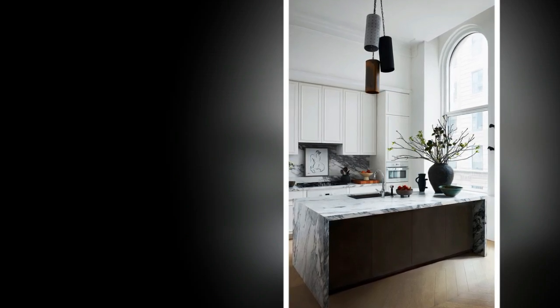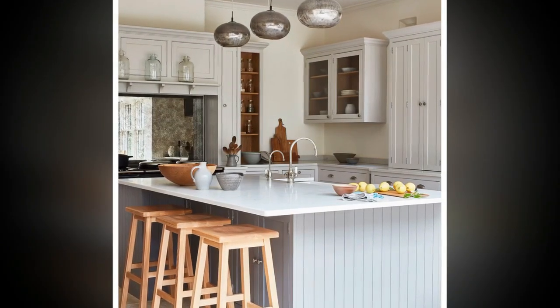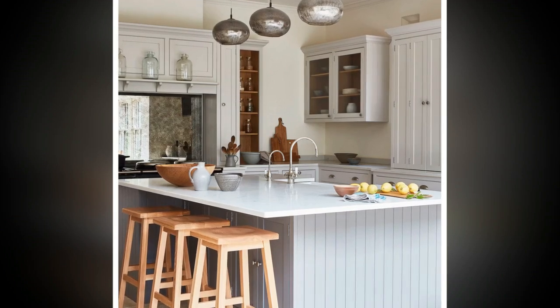8. Multipurpose kitchen island. A kitchen island is a versatile addition that can be used for cooking, eating, or even working from home. In a family setting, it can also serve as a place for kids to do homework while parents prepare meals. Make sure the island has built-in storage to keep kitchen essentials close at hand.